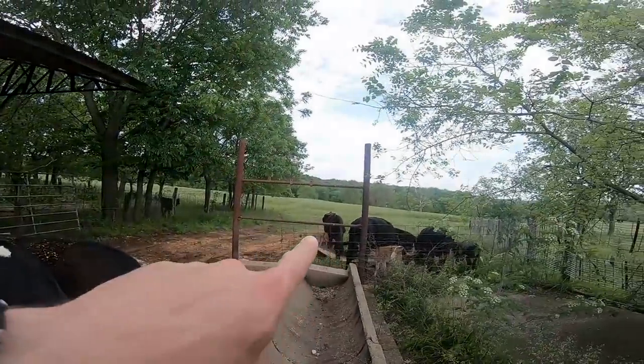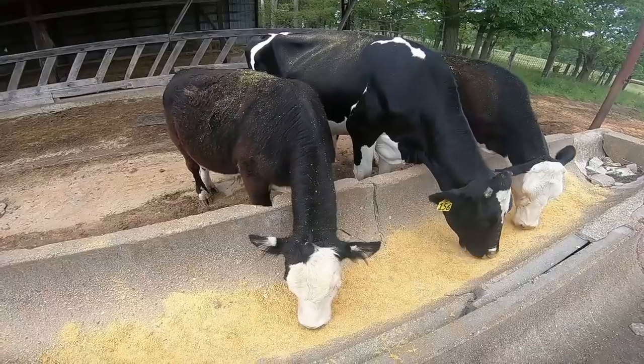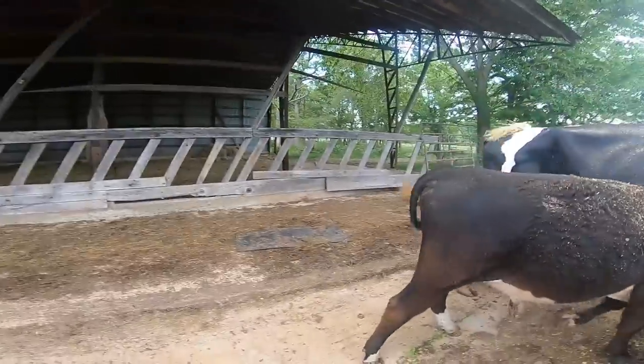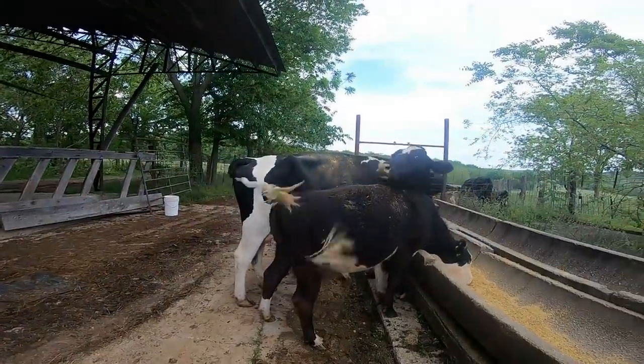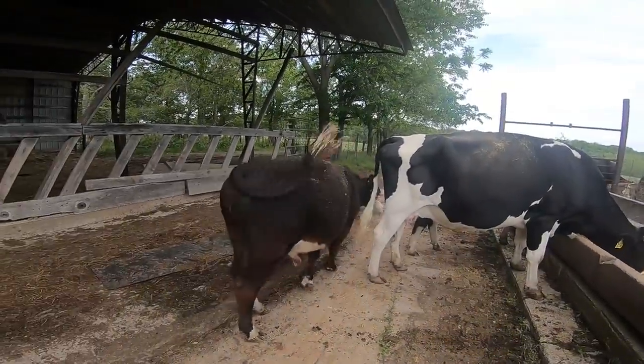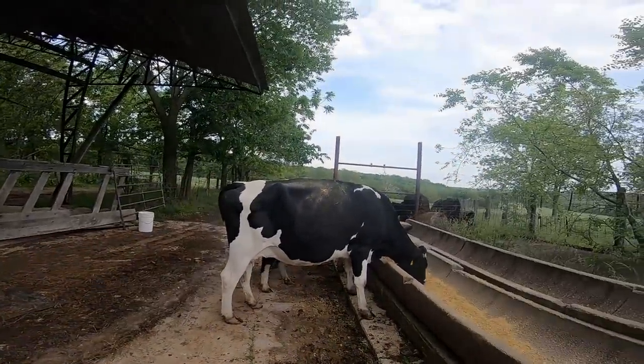Well, I don't expect the injured one to get bred, but anyway, he's gonna get his, well, technically second chance to breed some cows, but last year I think all the bigger bulls kind of did the job for him. So we'll see what he's made of and see if he can get it done.